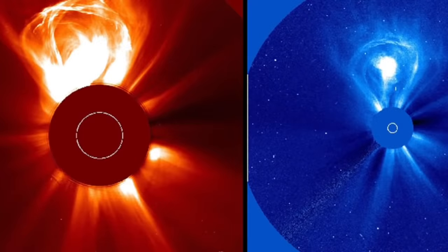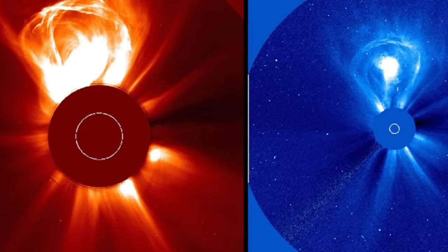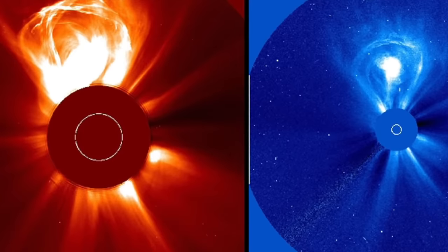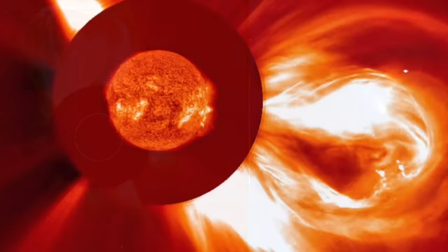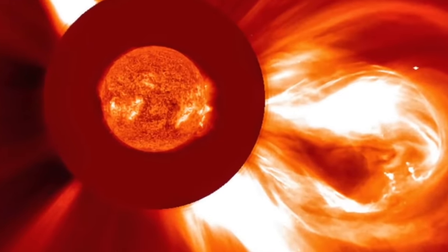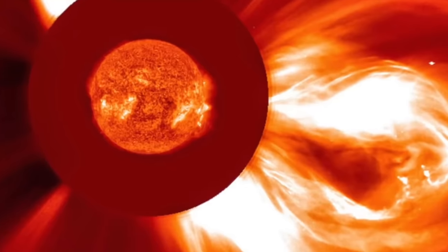They've said that the truth behind these images is that they're not planets or ships, but rather a coronal mass ejection. The National Oceanic and Atmospheric Administration said the following. Coronal mass ejections are large expulsions of plasma and magnetic fields from the sun's corona. They can eject billions of tons of coronal material and carry an embedded magnetic field that is stronger than the background solar wind's interplanetary magnetic field strength.